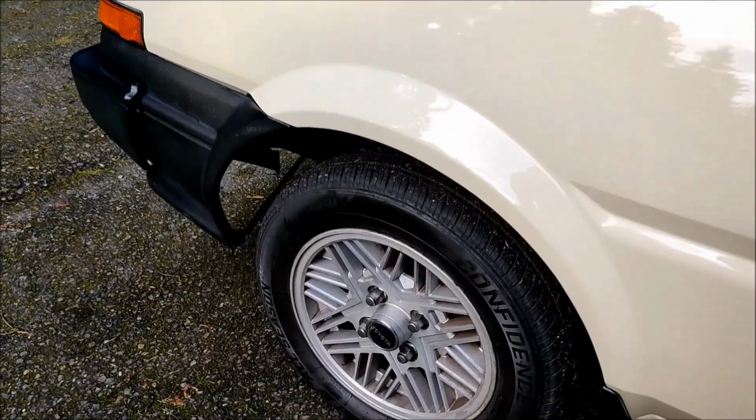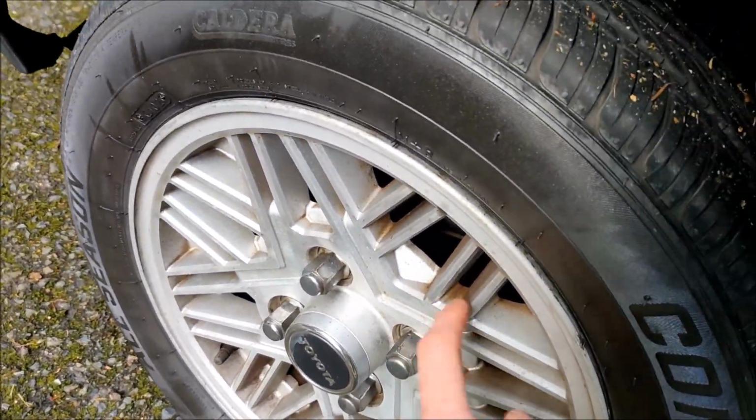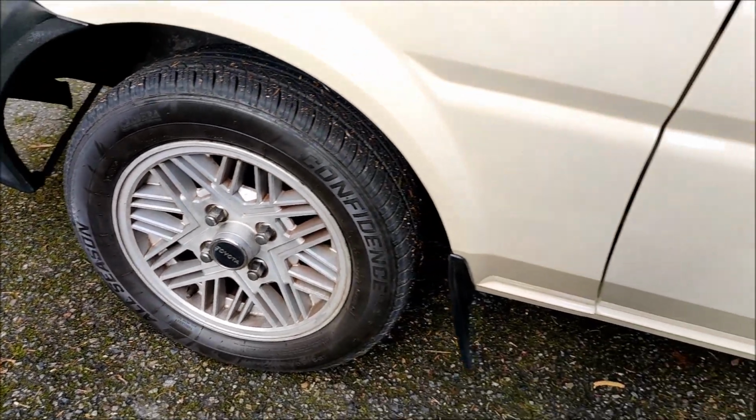So all the wheels are in pretty good condition. It's really annoying having to clean in here. They've been sitting for a while, so I need to put some Griot's Garage metal cleaner on there and really do a deep clean.